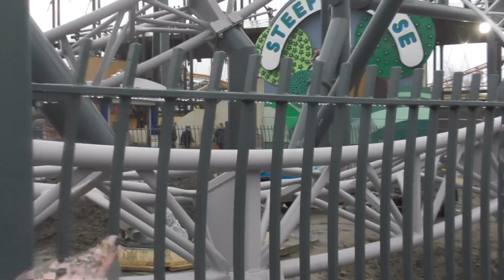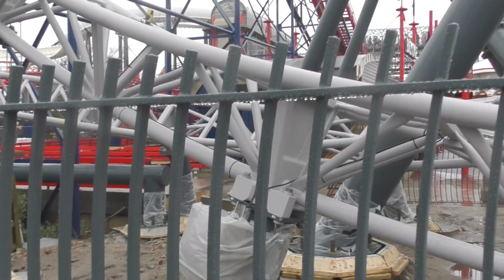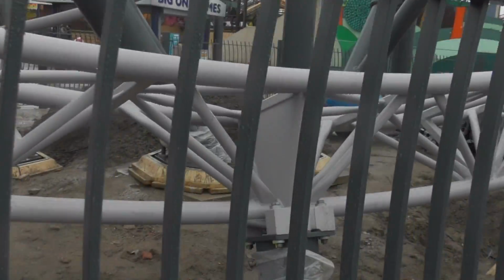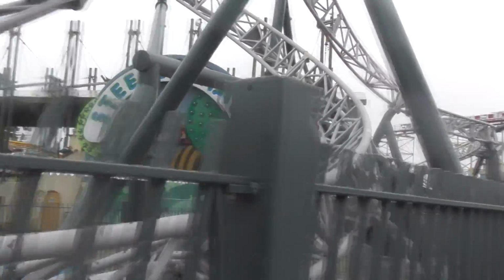It means you can get some really nice shots of the attraction. It's just amazing to see it so close up. It doesn't feel real. There we are, big one's going around again. Still testing by the looks of it at the moment. But yeah, I'll make our way out of the Skyforce queue line, get a few more shots in action.